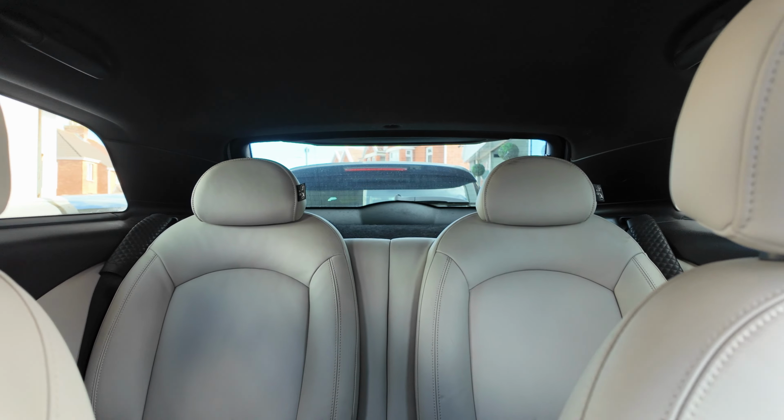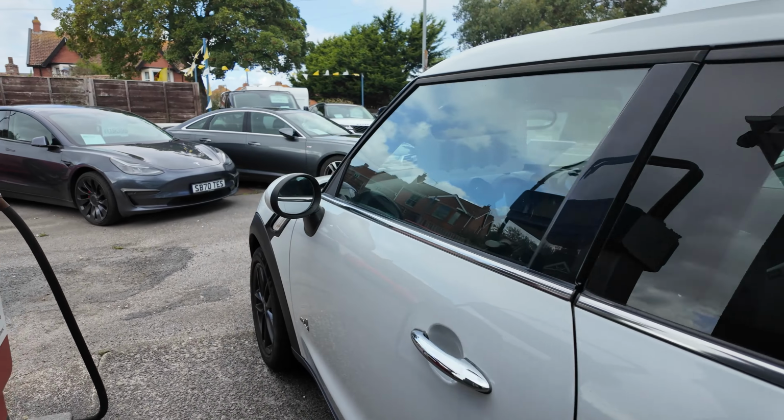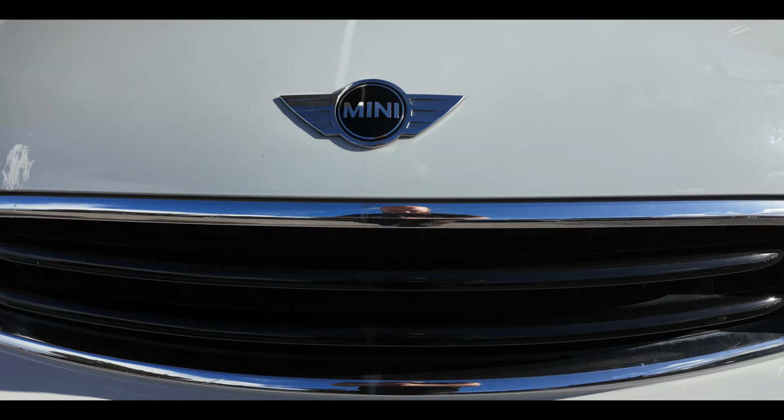It's just a very funky little two-door hatchback, three-door hatchback I should say, with four-wheel drive, manual gearbox, 1.6 diesel engine. I'll pull this out, we'll take it for a spin.